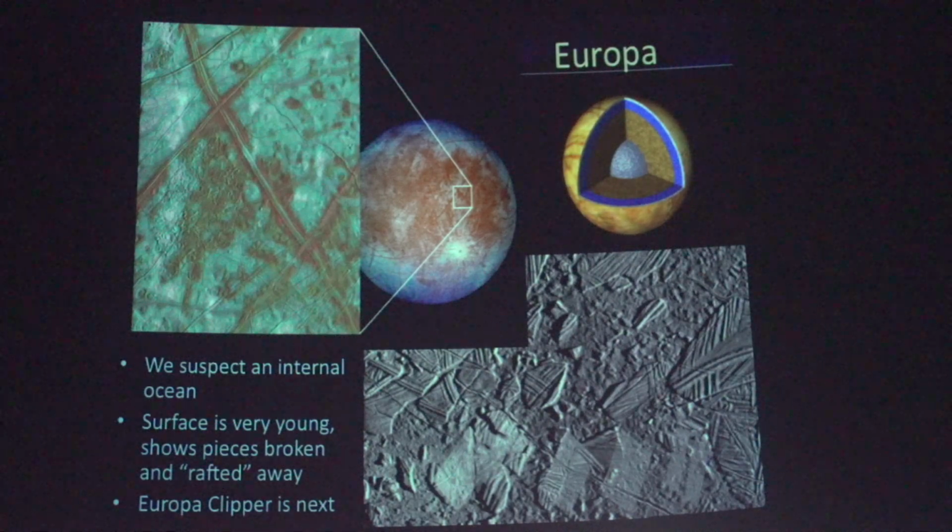And in fact, the next mission, the one that NASA is working on now, it's just in the development phase, is called the Europa Clipper. And the Europa Clipper is going to study the surface of Europa in detail to try to see if there's a place that we could actually access that ocean and see what's in it.